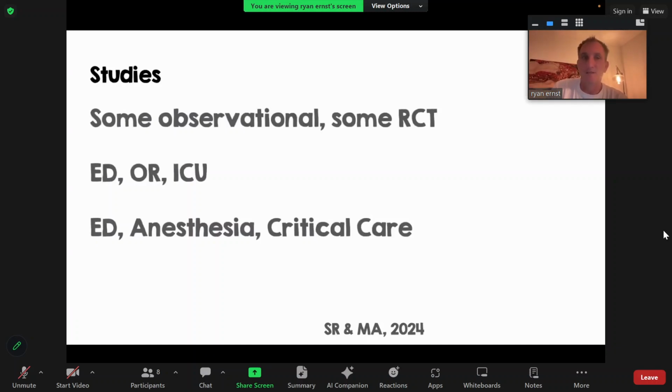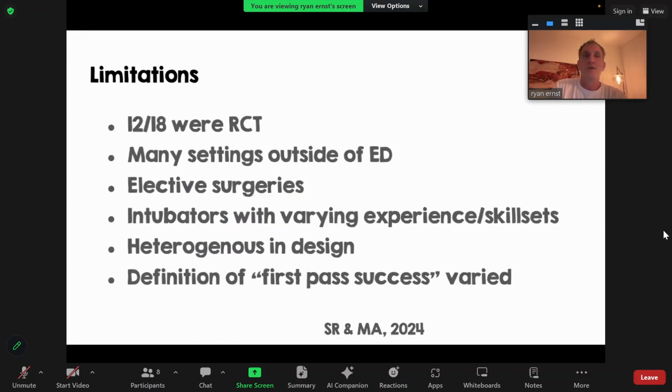As for the studies that they included, some were randomized controlled trials. I think 9 of the 13 were randomized controlled trials. Some were observational. Some of the studies were done in the ED, but some were in the OR, some in the ICU. Some were done by ED physicians, but some were done by anesthesiologists. Some of the intubations were done by critical care physicians.